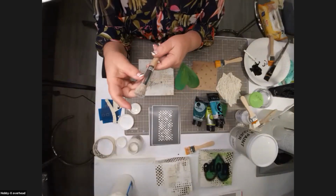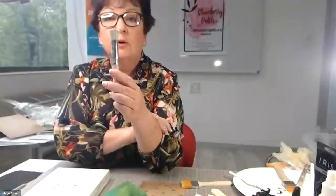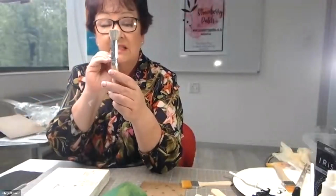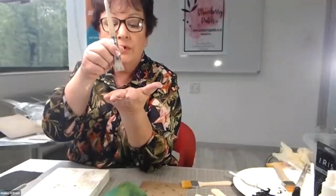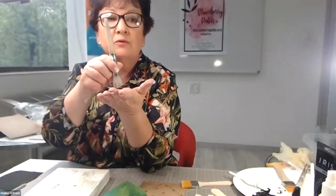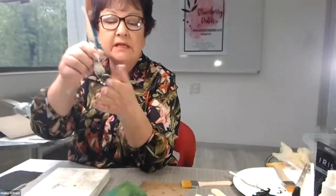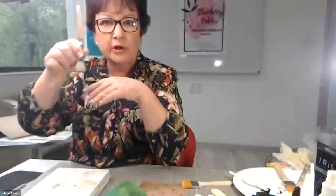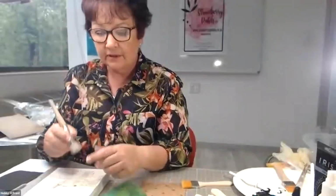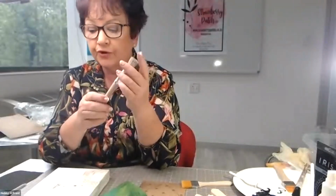A stencil brush is something that is flat at the top. And that is specifically designed so that you can get your paint onto your surface not in lumps and bumps, but spreading it out evenly. It will follow the contour of your canvas. Okay, so love stencil brushes. You can get it at any good craft shop.